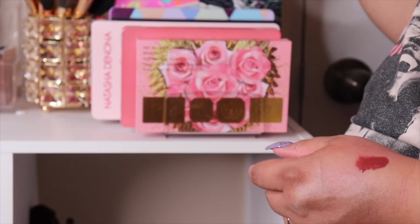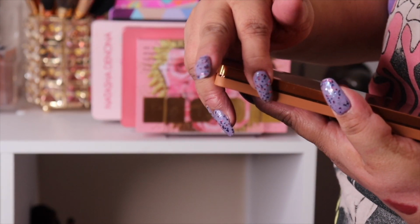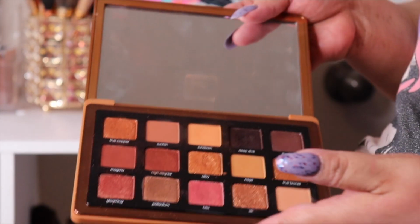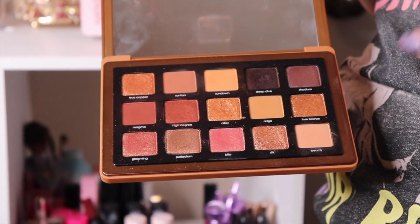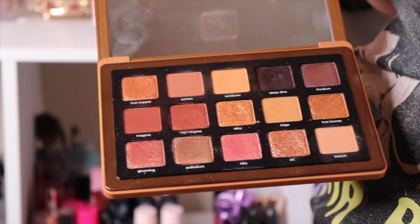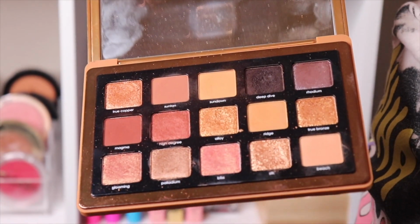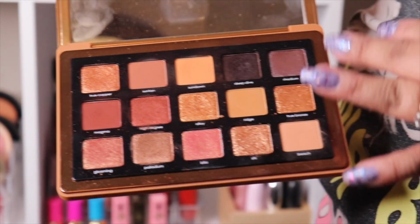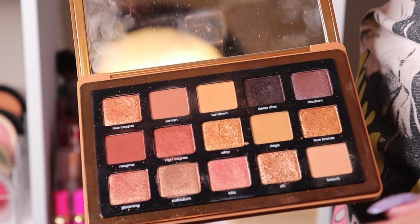They're so nice. Then we have the Bronze palette. This palette came out last year around the summertime, around this time actually, and it is very pretty. I love the shades in here. They're very nice for that bronzy, glowy summer look, like you're going out to the beach. They're so freaking pretty. The shimmers in here are so nice. I really love them, and the formula on these is really, really good as well.